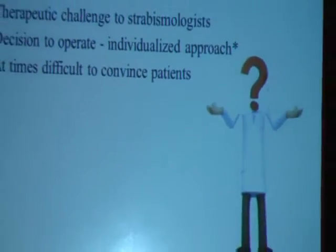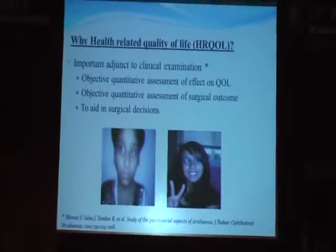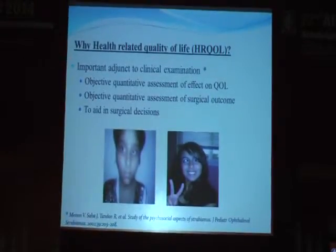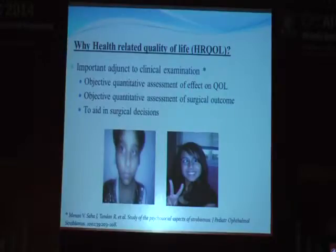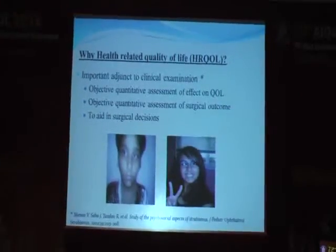Why are we using health-related quality of life in Duane syndrome? It is an important adjunct to clinical examination and gives a complete perspective on the disease. It is an objective quantitative assessment of the effect of the disease on quality of life and also on the surgical outcome. It also aids in surgical decisions, as we would see in this presentation.